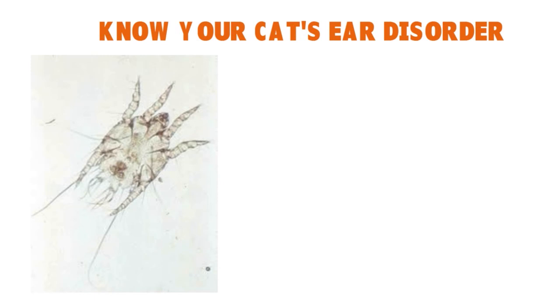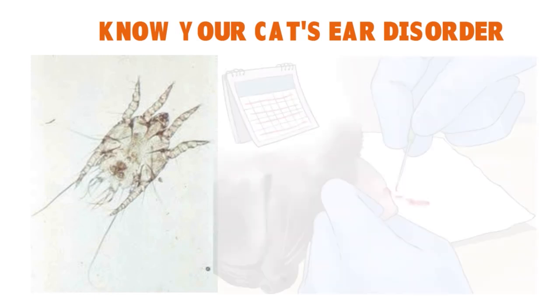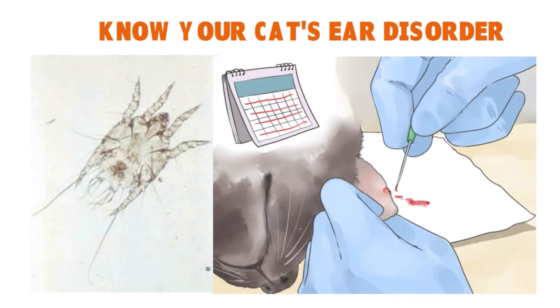Treatment should be sought immediately, as ear infections can cause considerable discomfort and may indicate allergies, hormonal abnormalities, or hereditary disease. You also have blood blisters, or hematoma. They are the result of blood accumulation in the ear flap, so they are often caused by infection, ear mites, fleas, or trapped debris that cause your cat to scratch her ears or shake her head excessively.